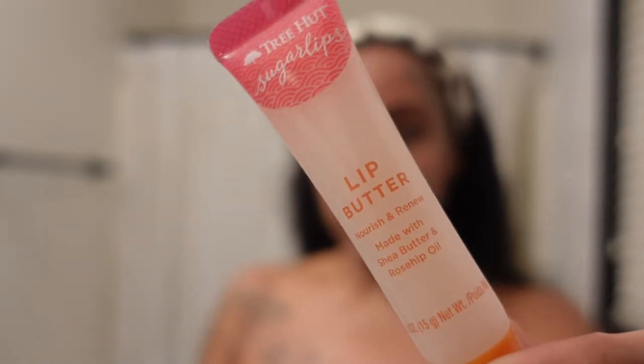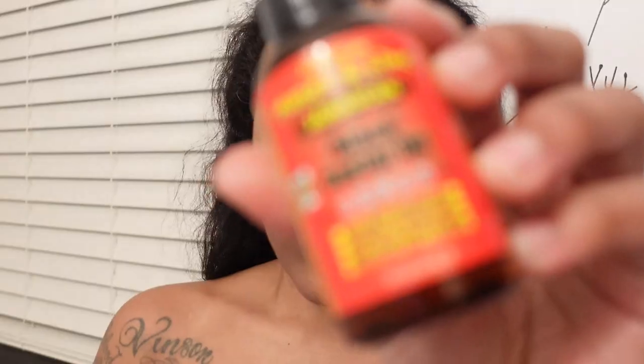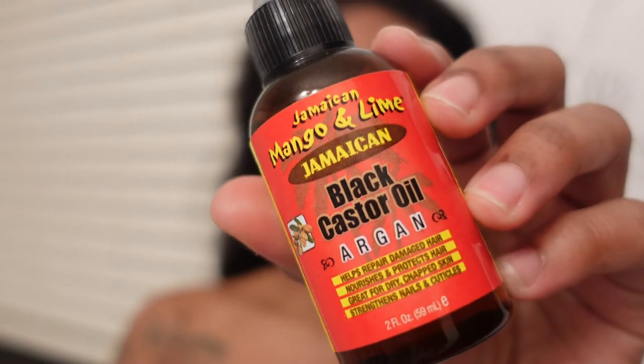Lastly, I use my Tree Hut lip butter for soft, smooth, moisturized lips. Mwah. Oh yeah, girl, we can't forget them edges. Here's my Jamaican black castor oil. It does have argan oil in it. I just put those on my edges. You can put it on your eyelashes, and you can put it on your eyebrows, anywhere where you need a little push, okay? So I just rub that in, and oh, it feels so good, as you can see. But that's about it, and I just put my hair up so I could get ready to lay down.